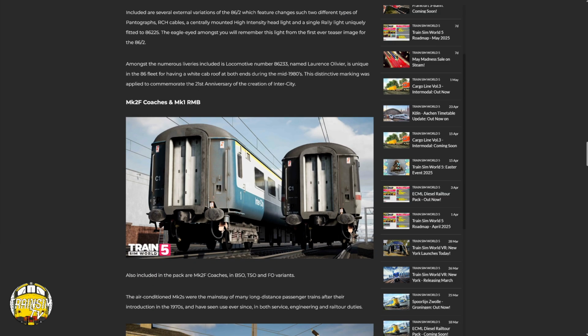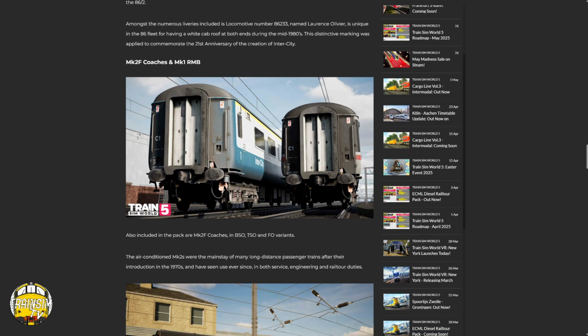Amongst the numerous liveries included, locomotive number 86233, named Laurence Olivier, is unique in the fleet for having a white cab roof at both ends during the mid-1980s. Distinctive marking was applied to commemorate the 21st anniversary of the creation of Intercity. There you go, so that is the 86 itself.